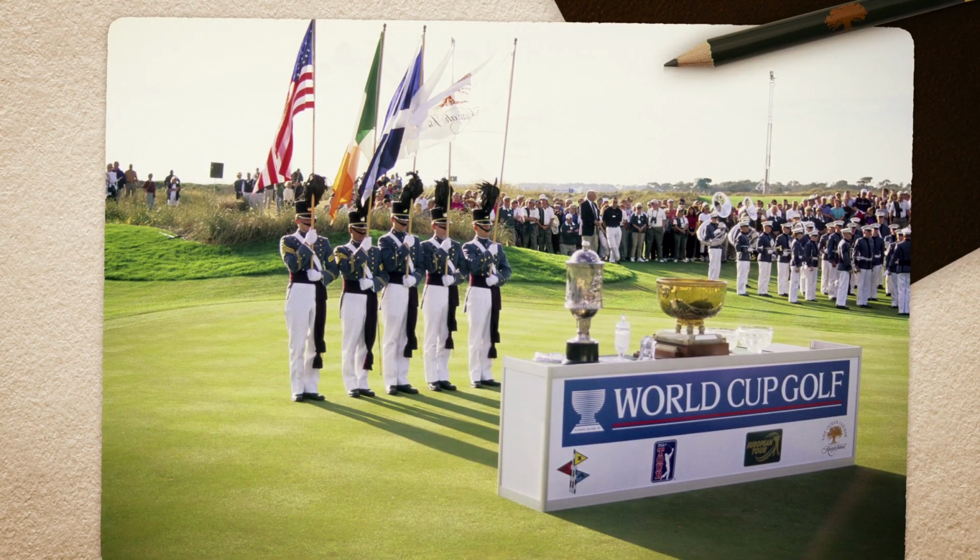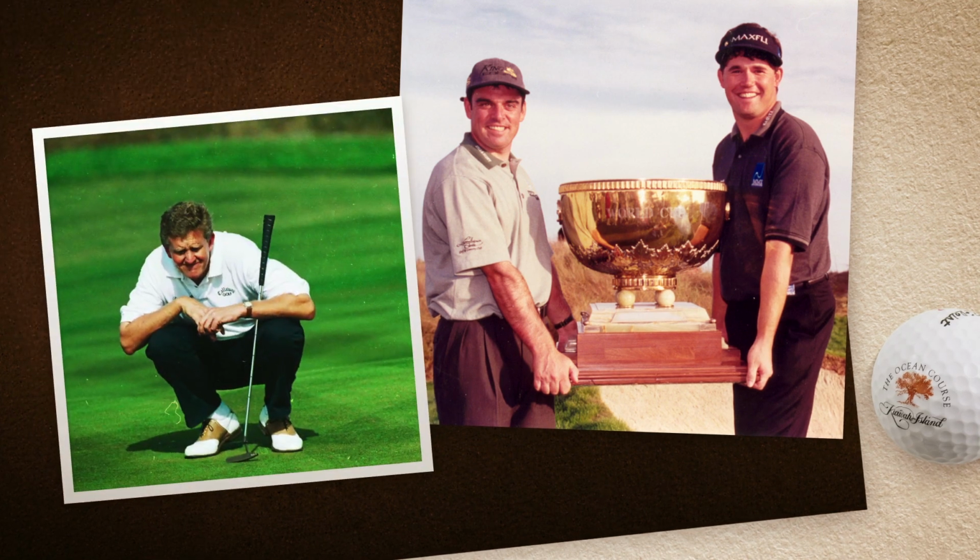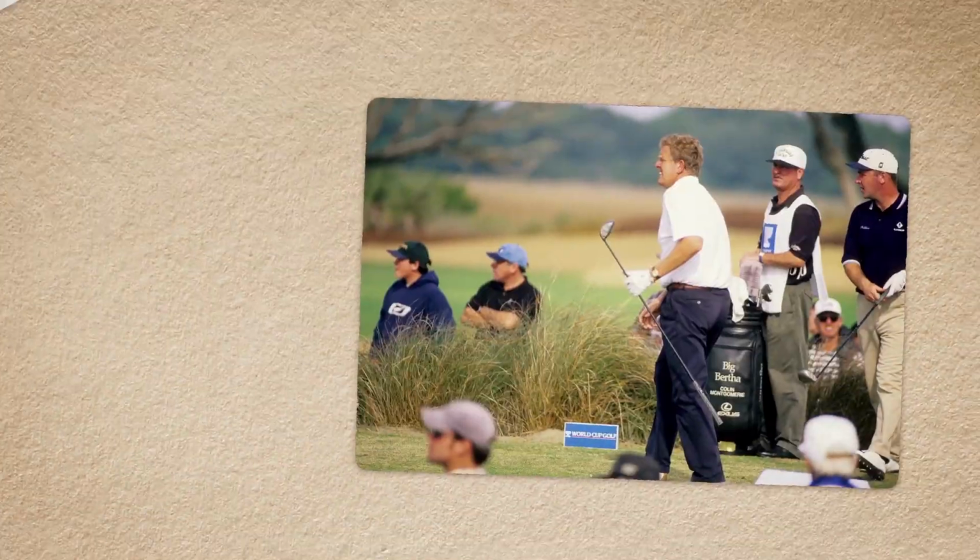Ireland claimed the World Cup in 1997 with the victorious team of Padraig Harrington and Paul McGinley, testing their skills on the Ocean Course.